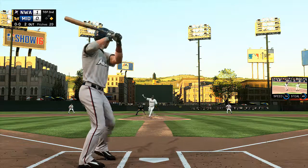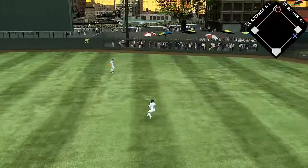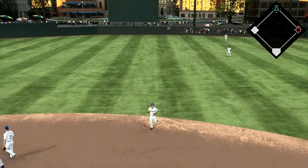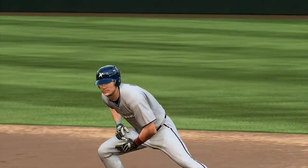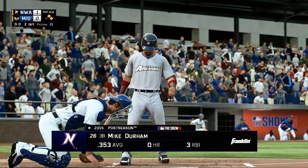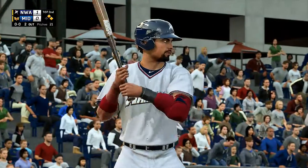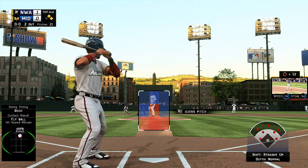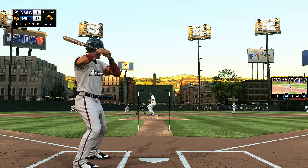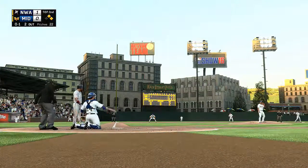Into the box, Lane Adams, as he'll swing here and lift a fly ball out to right center. And that's in there, base hit. Batting ninth, third baseman, Mike Durham gets a shot now with deuces all around. 2 on, 2 out here in inning number 2. He's ready. Here's the first offering. Curveball looked at here for strike 1.